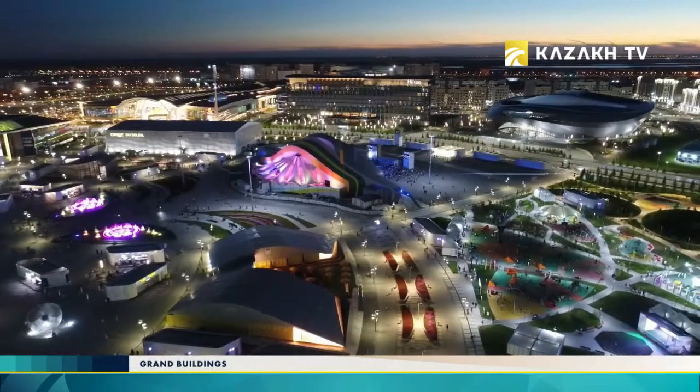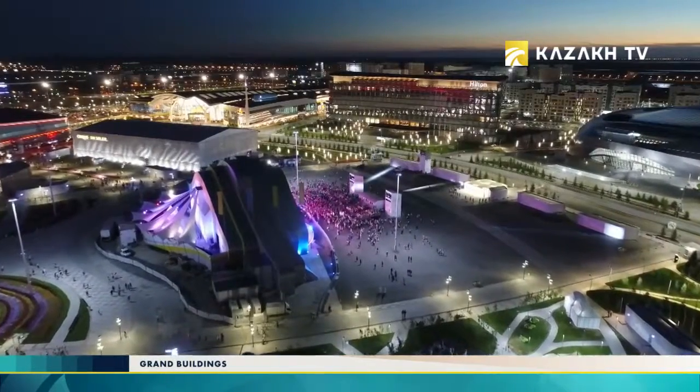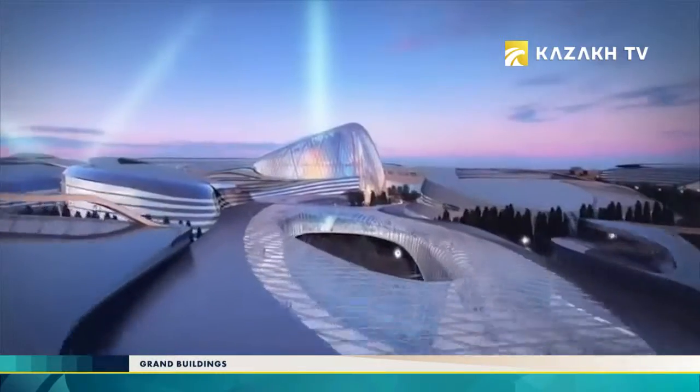Authors of EXPO main concept are architects from the United States, Adrian Smith and Gordon Gill. It should be noted a very serious and responsible approach of architects from the United States. They painstakingly studied every detail of improvement as well as construction of the building.